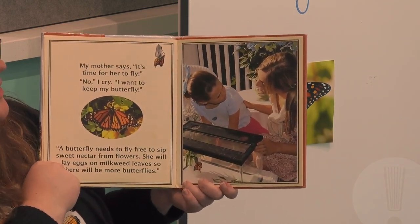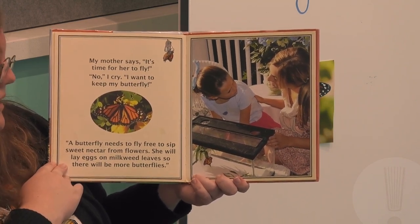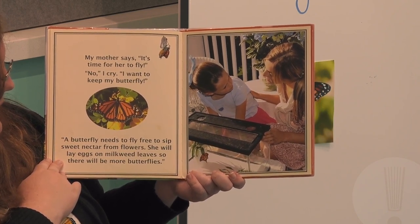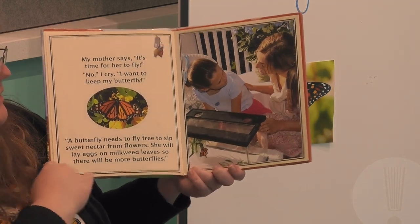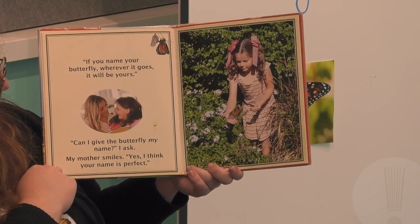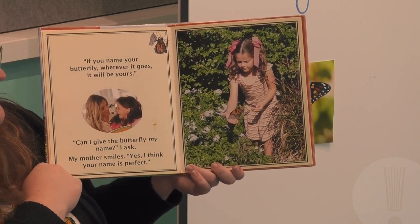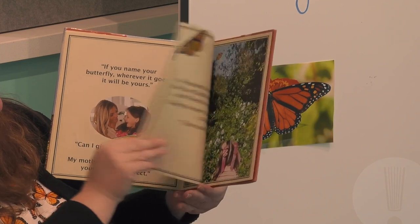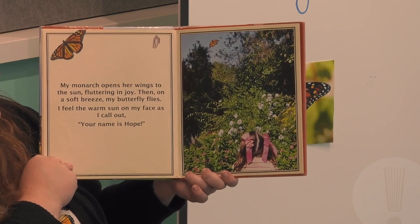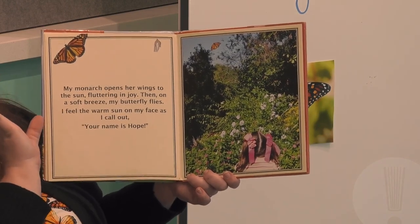My mother says it's time for her to fly. No, I cry. I want to keep my butterfly. A butterfly needs to fly free to sip sweet nectar from flowers. She will lay eggs on milkweed leaves so there will be more butterflies. If you name your butterfly, wherever it goes, it will be yours. Can I give the butterfly my name? I ask. My mother smiles. Yes, I think your name is perfect. My monarch opens her wings to the sun, fluttering in joy. Then on a soft breeze, my butterfly flies. I feel the warm sun on my face as I call out, your name is Hope.